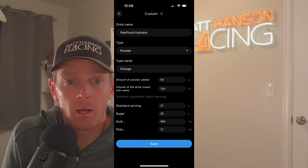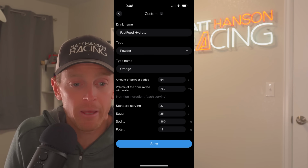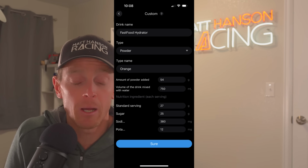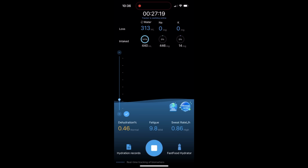The Absolute Sweat device also has a unique component to it where you can input the macros and micros of what you're taking in as a replacement. So like I put in my fast food blend that I'm using to fuel my workouts, and then I could just tap that in the app anytime I took a drink, and kind of estimate how much I'm taking in, and it gives you a rough estimate of if you're matching your glucose, sodium, potassium loss, if you're falling behind, so on and so forth.